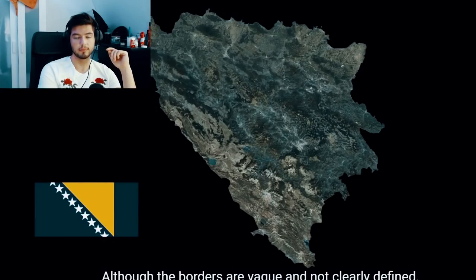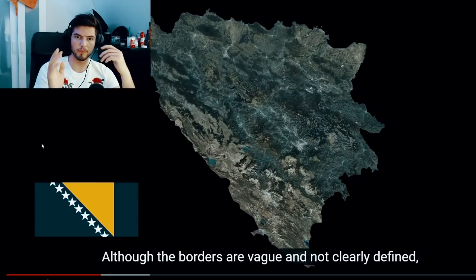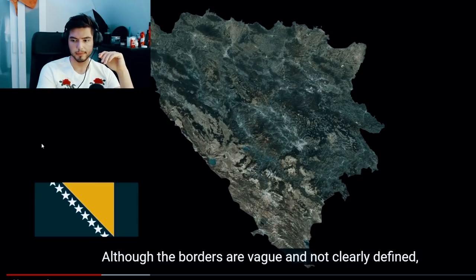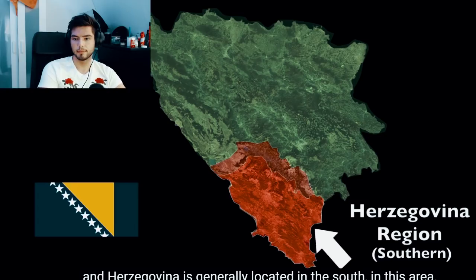Although the borders are vague and not clear, they're just regions, and that's exactly the way he should pronounce it. I would use the same words. Only thing is, there are no borders for those regions, so nobody knows what Bosnia and what Herzegovina exactly is. But usually, people say that the southern part of Bosnia is Herzegovina, and the northern part is Bosnia. Bosnia is generally located in this area, and Herzegovina is generally located in the south in this area.